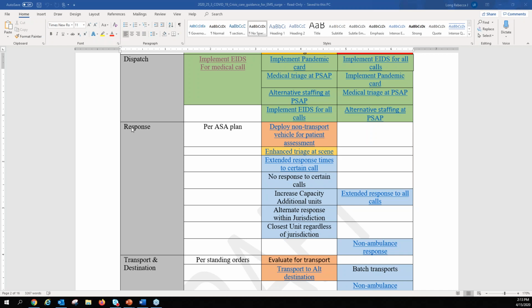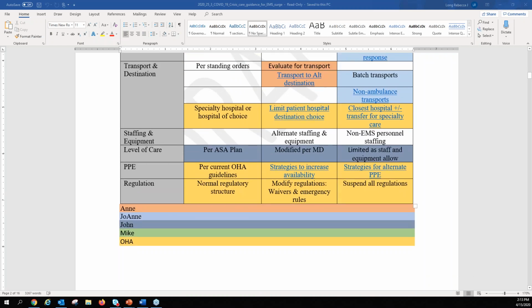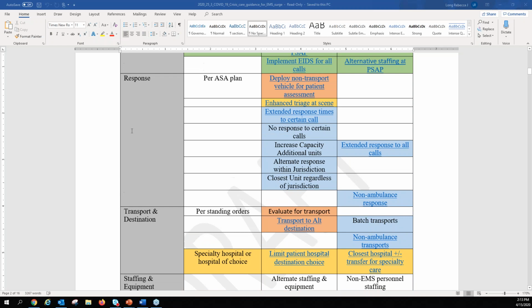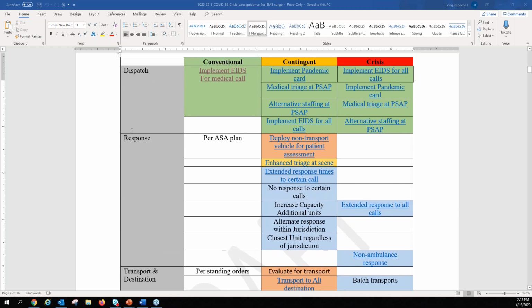And if you'll see, as we scroll through the document, it breaks it down into dispatch, response, transport, and destination, and then other logistic issues such as staffing and equipment, level of care, PPE, and where there could be some regulatory changes necessary. And we're trying to keep the look and feel of the broader crisis care guidance meant for the entire healthcare system, but something that really speaks in a functional capacity to EMS.